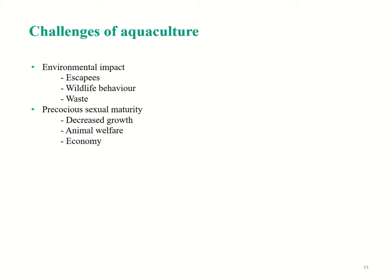The last thing I want to mention here is the potential of genetic pollution, where fish spawn inside the pens, such as, for instance, Atlantic cod. When they get sexually mature, they spawn inside the pen, and this could spread the larvae and the eggs outside the pen and into the wild populations and lead to genetic introgression.